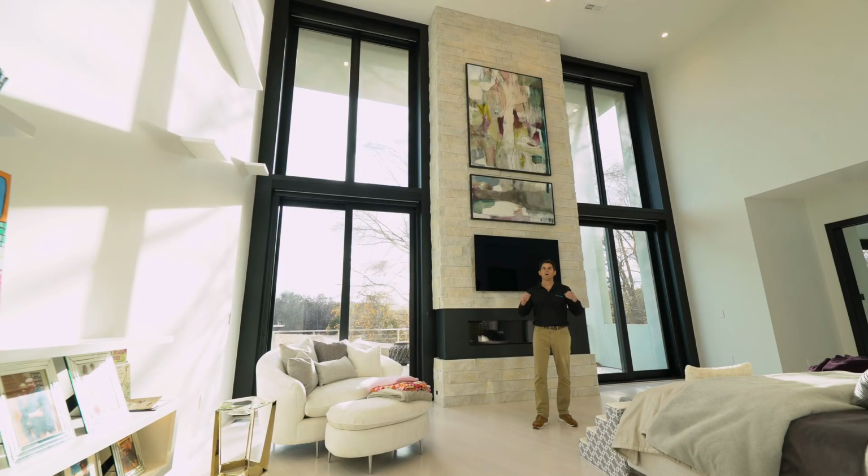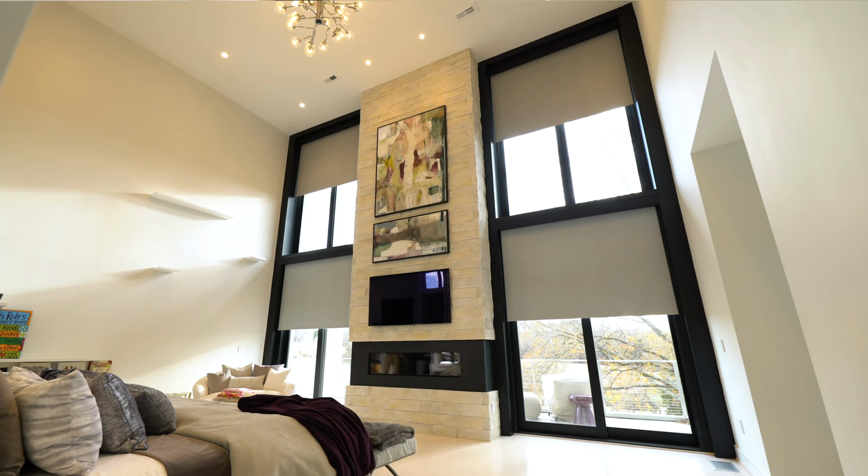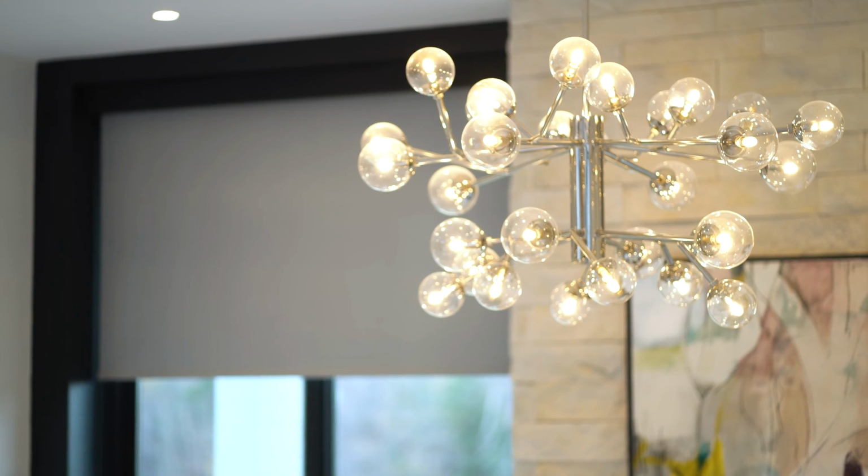So in this bedroom, we've done massive shades. These things are over 12 feet by 6 feet, 4 of them, and they completely black out the room at night.